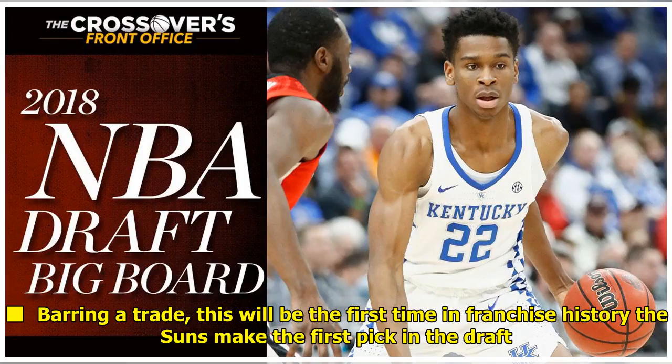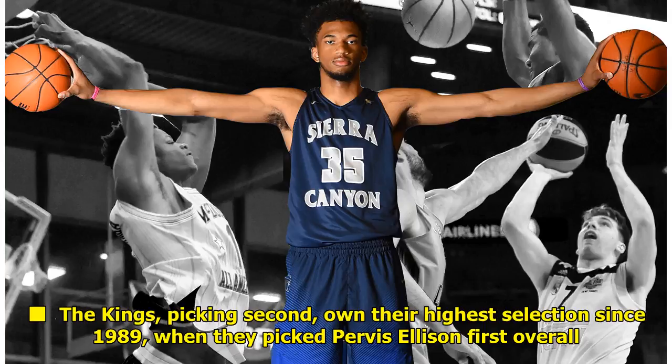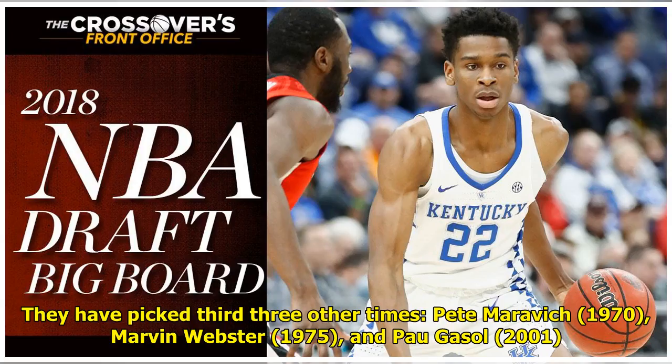Barring a trade, this will be the first time in franchise history the Suns make the first pick in the draft. Twice previously the Suns have picked second, getting Armen Gilliam (1987) and Neal Walk (1969). The Kings, picking second, own their highest selection since 1989, when they picked Pervis Ellison first overall. The last time the Hawks picked third, they drafted Al Horford in 2007. They have picked third 3 other times: Pete Maravich (1970), Marvin Webster (1975), and Pau Gasol (2001).